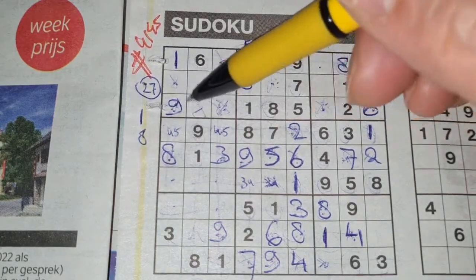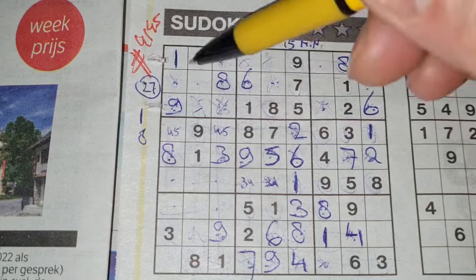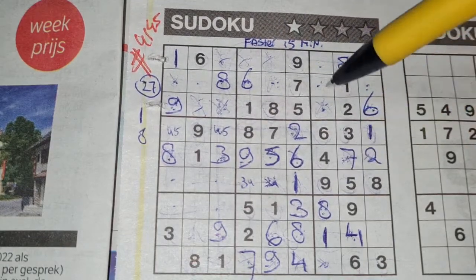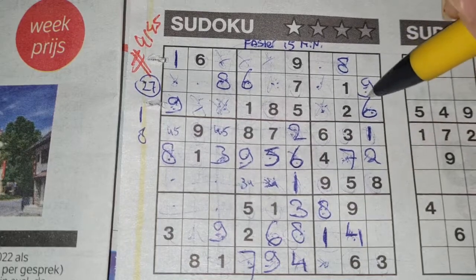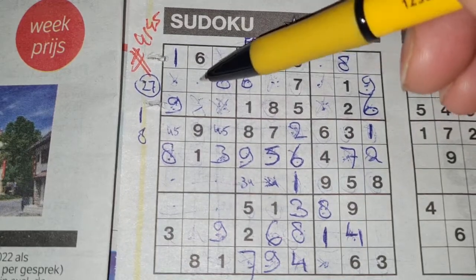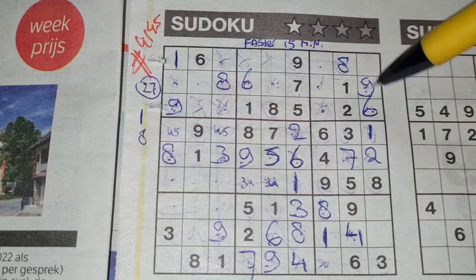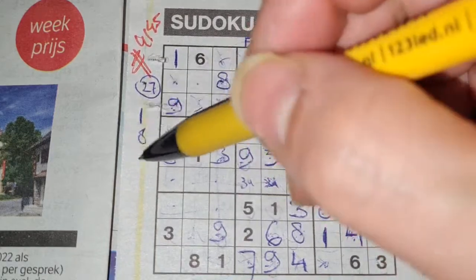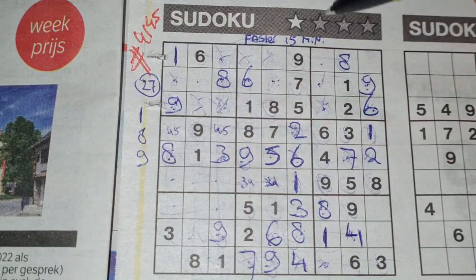9 in this row, 9 in the third row. So the row between the second row, only 2 places left for the 9 should be here or there. We see there 9, no 9 there, 9 should be there. Do we have all the 9s? And all the 9s are used. I can't see digit number 3, number 9.